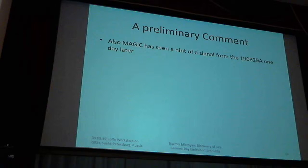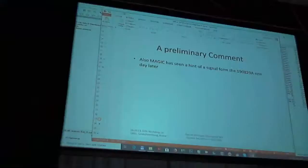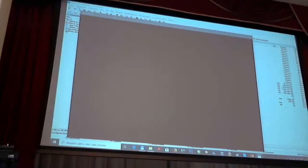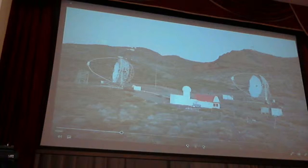Very short question. Do you control the movies now? So in this one, we would like to show how the telescopes are moving and other designs.